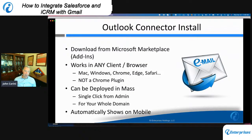Outlook is called an Outlook add-in, and our product's in the Microsoft Marketplace. So if you search for iCRM in either Google Marketplace or Microsoft, you go get add-ins and then search for iCRM. You can install it and test it yourself. And again, in the case of Outlook, it works in any Outlook client, and that includes Mac, Windows, everything. It also works in any browser. So if you use the browser version of Outlook, that's absolutely fine as well.